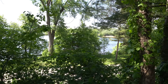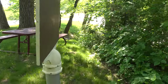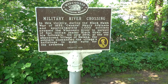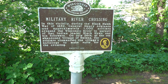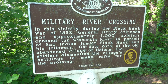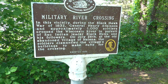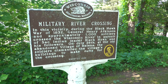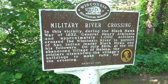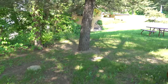Through the trees behind the visitor center is the Wisconsin River. And right next to the parking lot is a Wisconsin historical marker. This was where a military crossing took place during the Black Hawk Indian War of 1832. Abraham Lincoln actually was a soldier during that war. He didn't see any actual fighting, but he was in the army at the time of the Black Hawk War and had to help bury soldiers that were killed in some of the battles in northern Illinois. Some history for you in this Midwestern area.